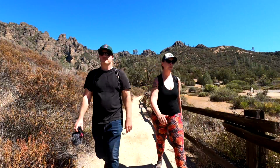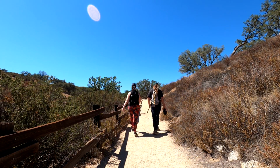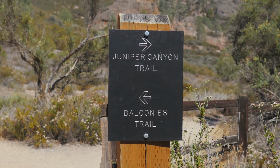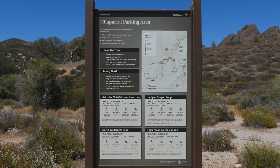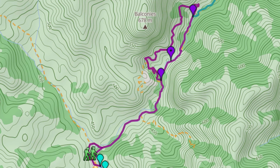For our hike today, we're taking the Balconies Cliffs Balconies Cave Loop. It's a 2.5-mile lollipop with an elevation gain of 400 feet. Though you can do it either way, today we've chosen to go through the cave on the way out and up through the cliffs on the way back.